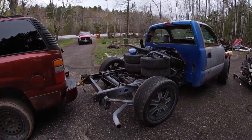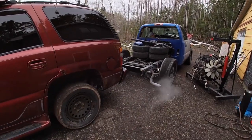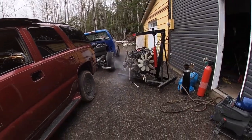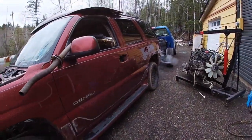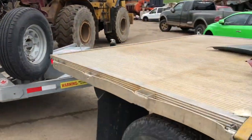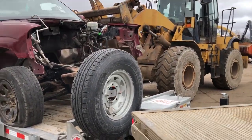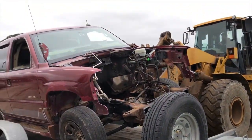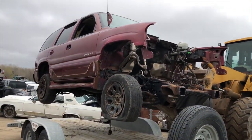Go to your left to touch. Engine hoist. Okay, straight. Keep going. Keep going. To your right a bit. Okay, keep going. Keep going. A little bit more. You want to do this? That is hilarious.